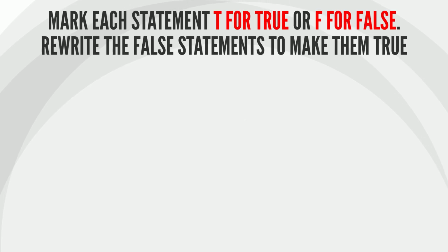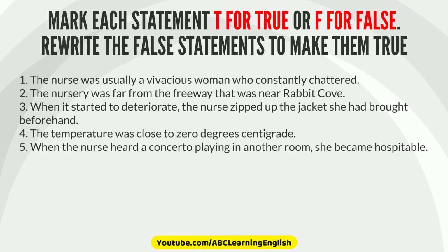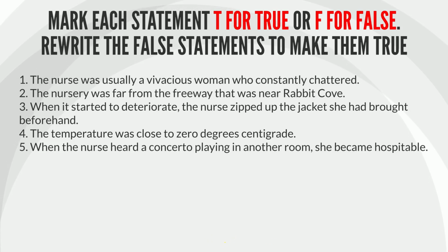Bonus. Mark each statement T for true or F for false. Rewrite the false statements to make them true. 1. The nurse was usually a vivacious woman who constantly chattered. 2. The nursery was far from the freeway that was near Rabbit Cove.